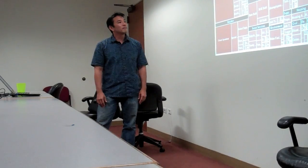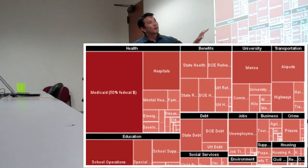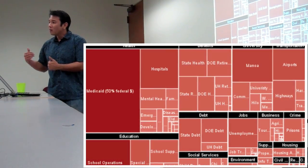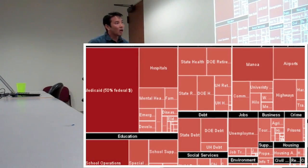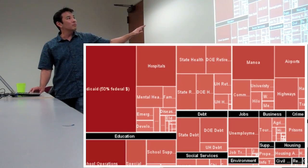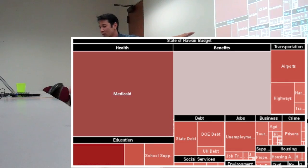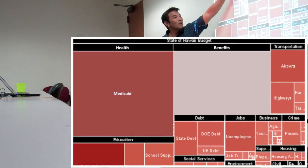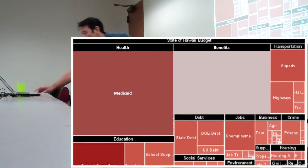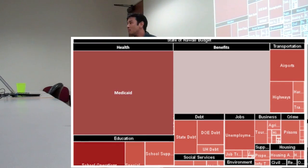To put it a different way, going back to this graph of how we're spending our money, we have to imagine that what we have due in terms of health benefits and pension payments, along with the rising cost of healthcare, will turn a budget that looks like this today into a budget that looks like this 10 years from now. What was there before was all this. Hospitals, mental health, the UH system.